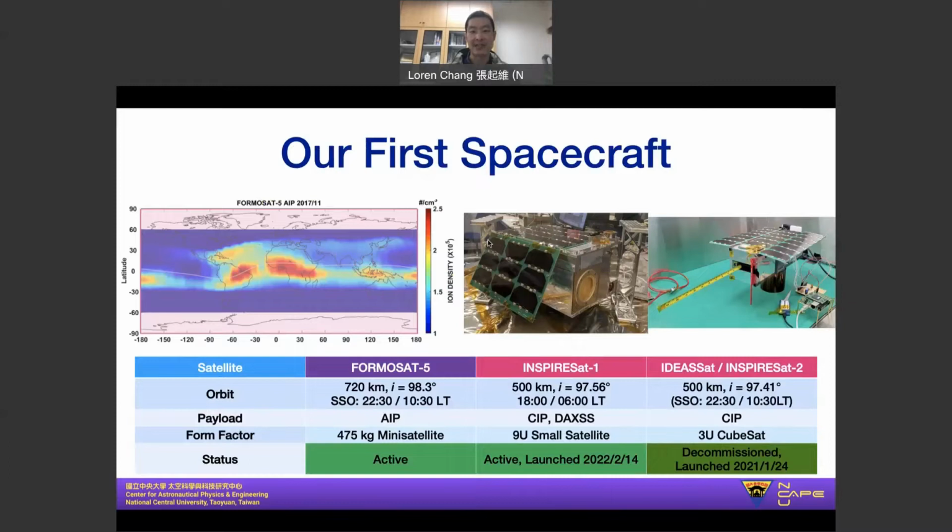First of all was INSPIRESat-1, which kicked off in 2017. This was a 9U small satellite that was developed jointly between the University of Colorado, Indian Institute of Space Science and Technology, and ourselves. We each worked to contribute our own knowledge and expertise in terms of payloads, subsystem designs, and also, of course, providing launch and ground tracking and communications capability.